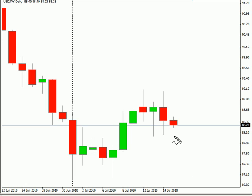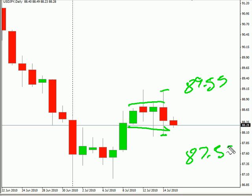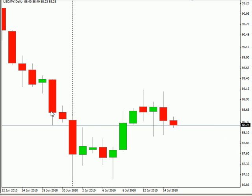We are looking at the US-Japanese yen pair first. This pair had a fairly decent range, did close lower. It is moving sideways overall. We are looking for it to potentially move as high as 89.55, possibly as low as 87.53. Look for some resistance around 89.00 and look for some support around 88.00.